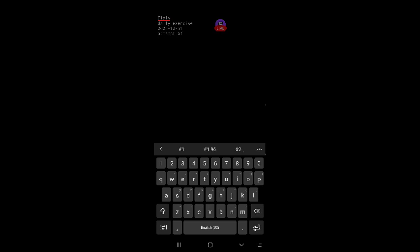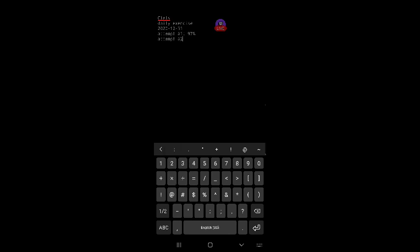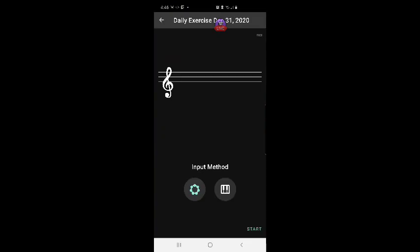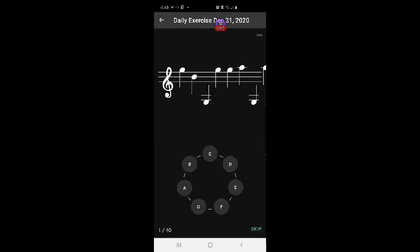Attempt number one, 97%. Attempt numero dos. Repeat. The wheel. Why is there fighting going on out there? Just want to be able to concentrate. It's really not helping me.